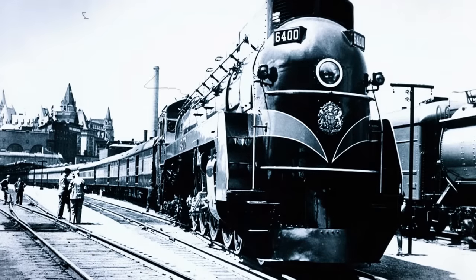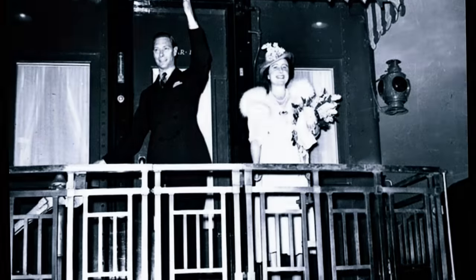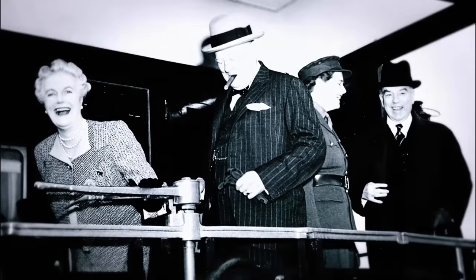In its heyday, Canadian Pacific wined and dined the rich and powerful from all over the world, including King George VI and his wife Queen Elizabeth, JFK and Jackie Kennedy, and Sir Winston Churchill.